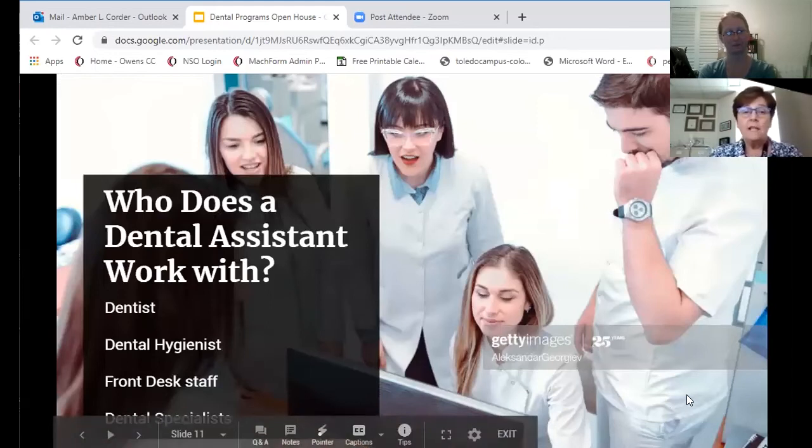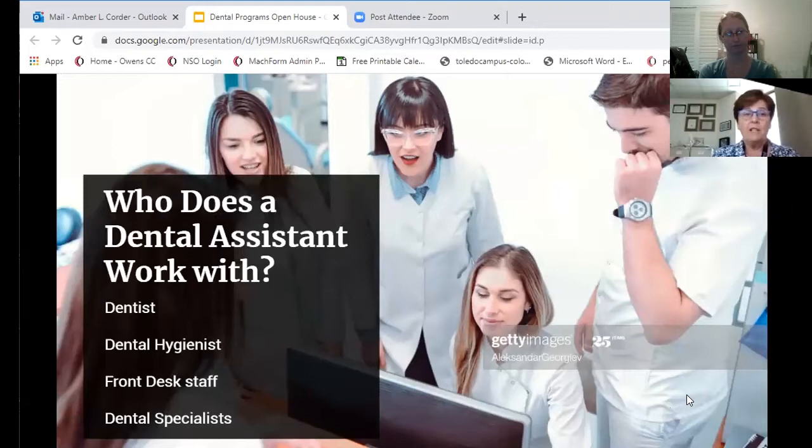So who does a dental assistant work with? Primarily, you're going to work with the dentist, the dental hygienist, the front desk staff, and sometimes dental specialties. So if someone needs oral surgery, you may be talking to the staff of the oral surgeon. Maybe you work in an oral surgery specialty office or a root canal specialty endodontist office, then you might be reaching out to the general office.